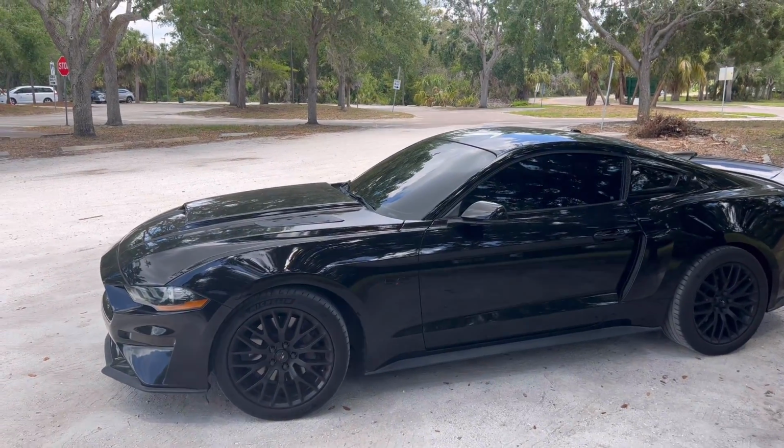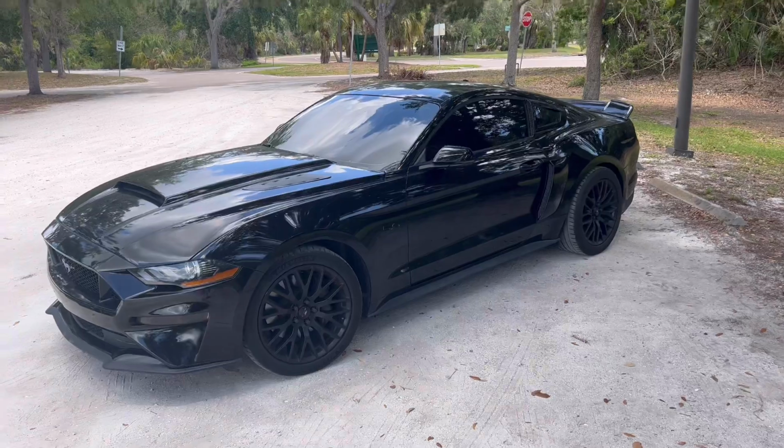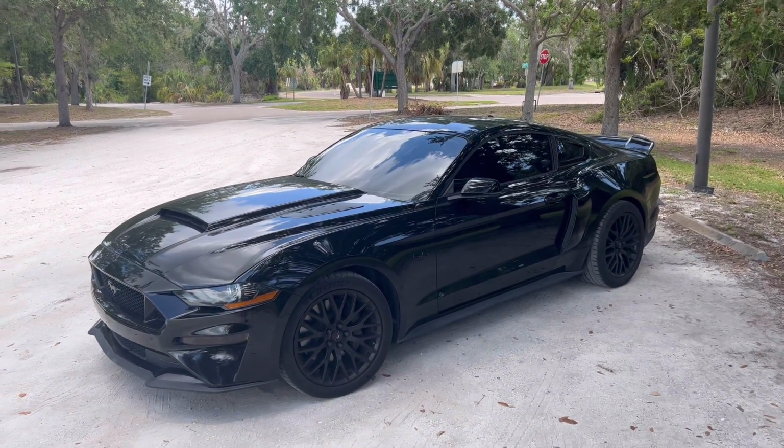Well, you can beat it with those people out there in little Toyotas and whatever, averaging a lot more, but for this kind of car to have that kind of miles per gallon, you can't beat it.